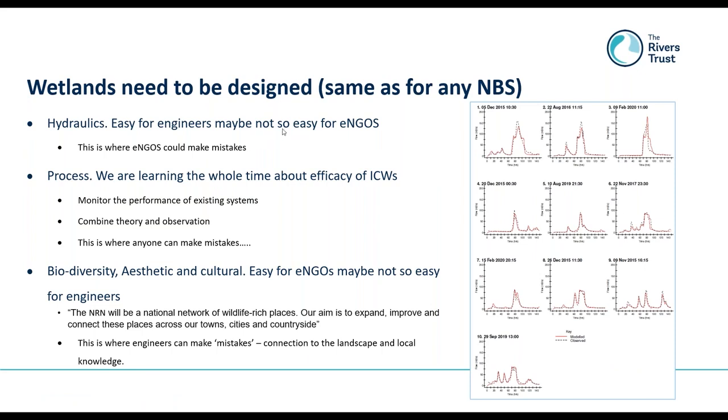So the first slide starts with a bit of an obvious statement, but nature-based solutions just have to be designed in the same way as an engineered solution has to be. And that first graph up there is from another project I'm doing on natural flood management, where we're modelling the key features of the catchment initially, so that we know what bit of the hydrograph we're targeting. So we're following the same principles as any design, because I think nature-based solutions need to be seen on an even footing.